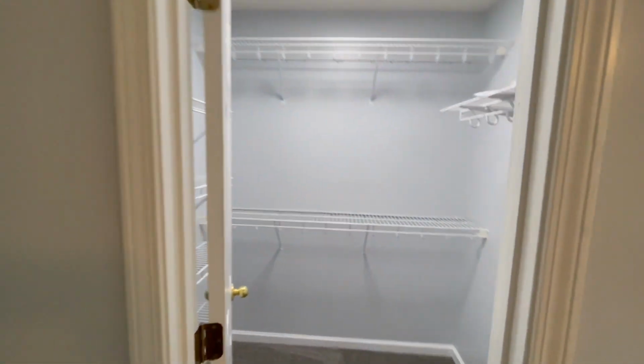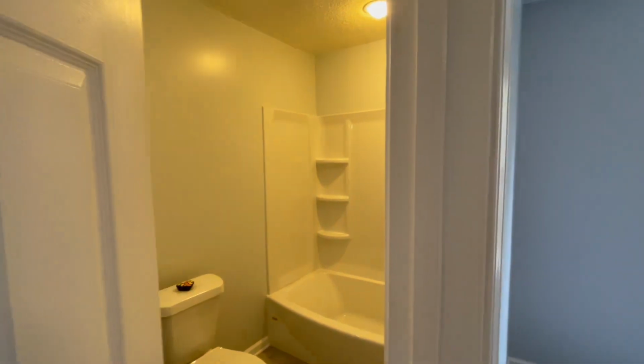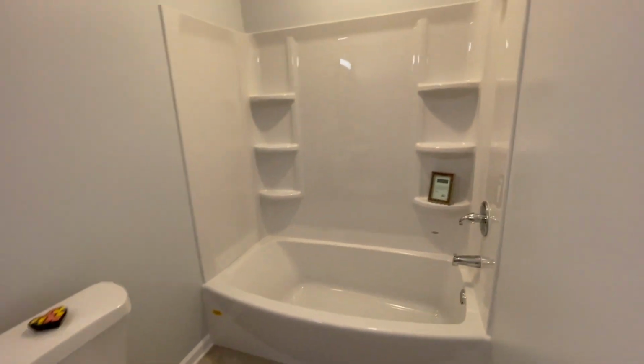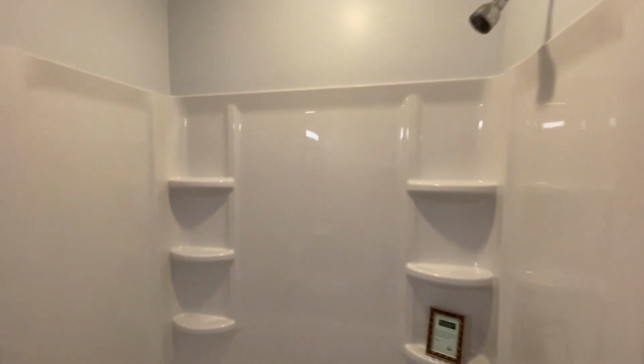Alright guys, we are almost at the end of this tour. Please leave me in the comment section what you think this house's price is. The listing agent for this house is Lisa Kalar with Palmer House Properties.